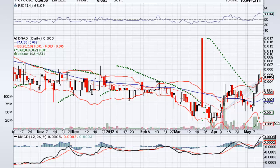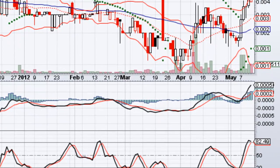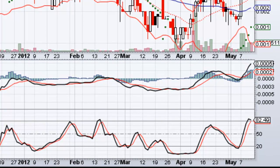Our 50-day moving average is tilted up, and we do have our parabolic SAR underneath our candlesticks by quite a bit. That's a bullish indicator. Our MACD is also rather bullish today. We're quite a bit above our signal line, the 0 right there at 0.005. That's a good sign. Our full stochastics, though, is giving me a little bit of hesitation.